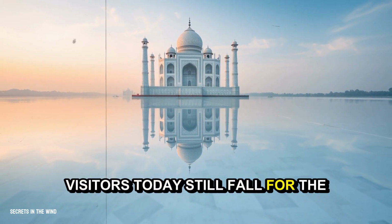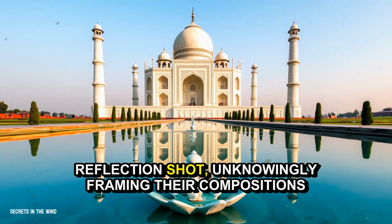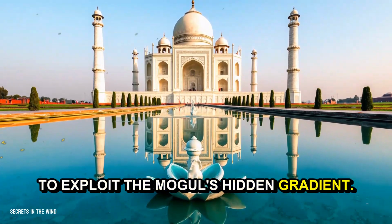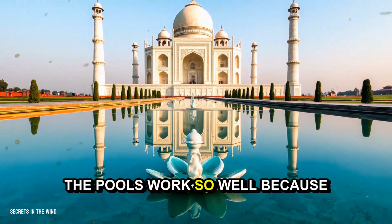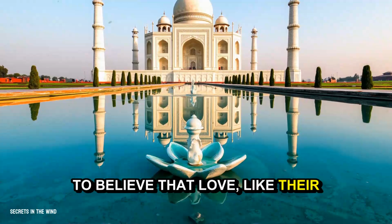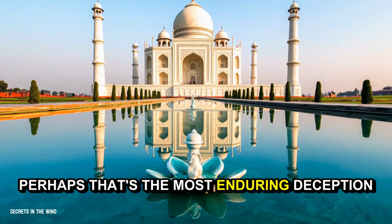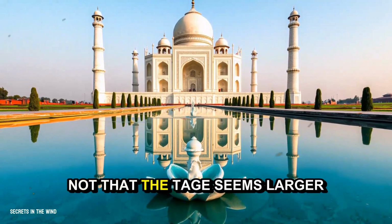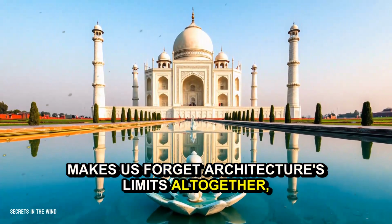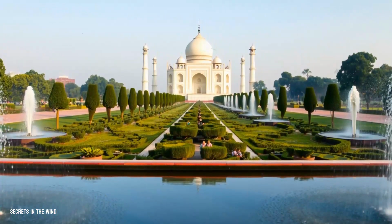Visitors today still fall for the trick. Photographers jostle to capture that perfect reflection shot, unknowingly framing their compositions to exploit the Mughals' hidden gradients. The pools work so well because they appeal to our deepest longing, to believe that love, like their engineered infinity, knows no edges. And perhaps that's the most enduring deception of all. Not that the Taj seems larger than it is, but that it makes us forget architecture's limits altogether, leaving only the ache of something too beautiful to be contained by mere stone.